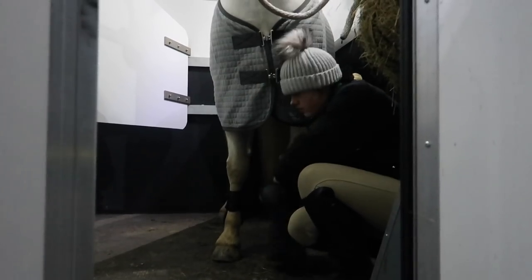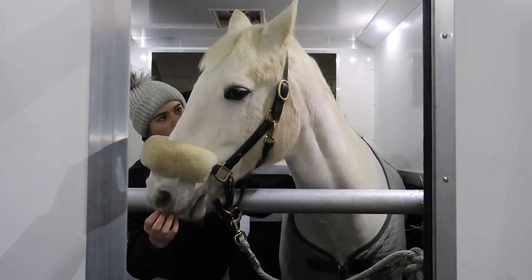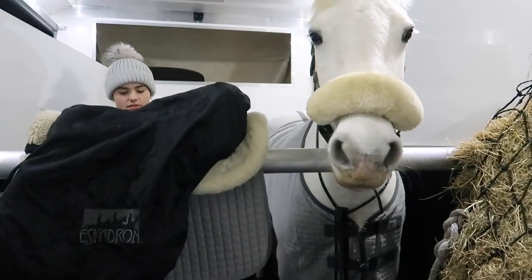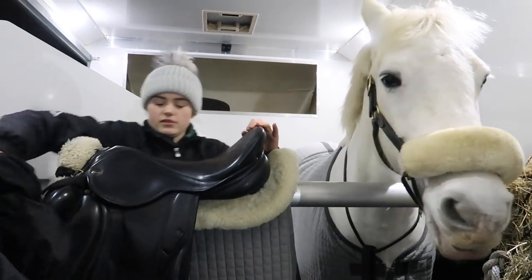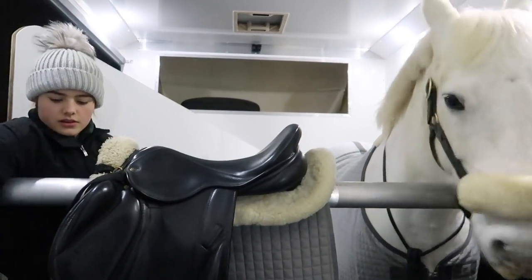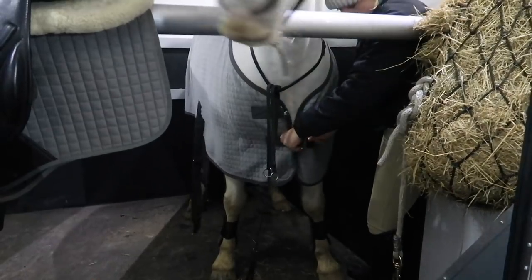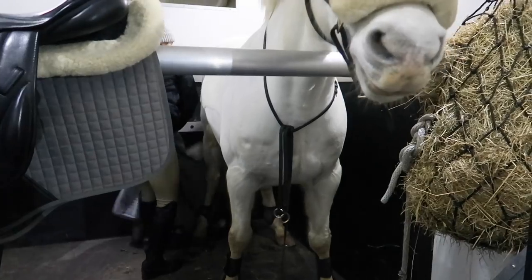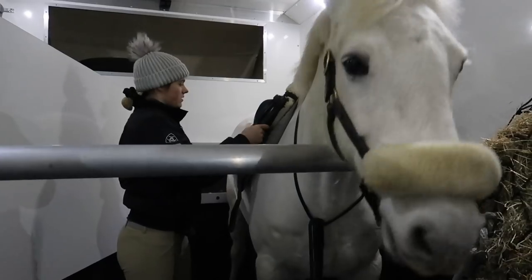It has light and it's a bit more spacious, so I am actually able to tack Casper up while we're inside. I first swap Casper's travel boots for tendon boots and then I go onto his saddle. But first I have to take off Casper's rug, which I try and leave till last minute as I don't want him to get cold. And then I put his saddle on as soon as possible.